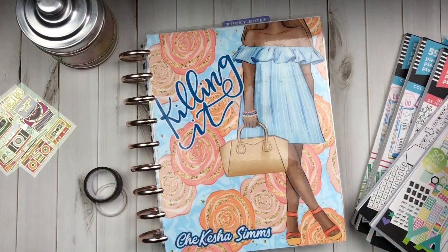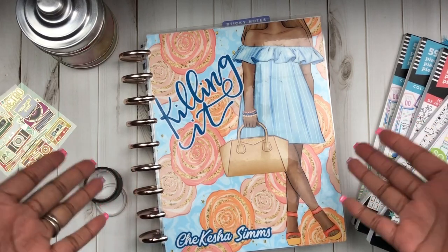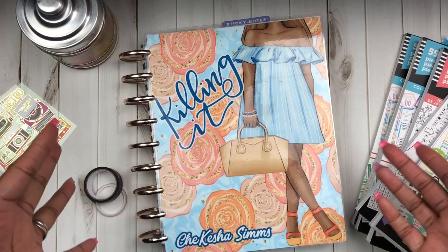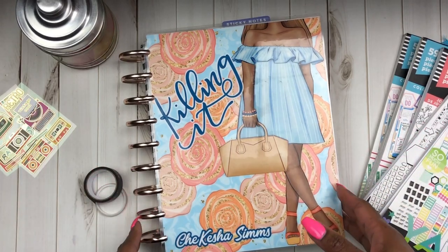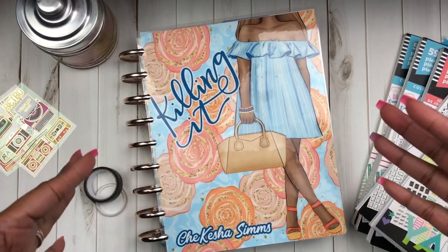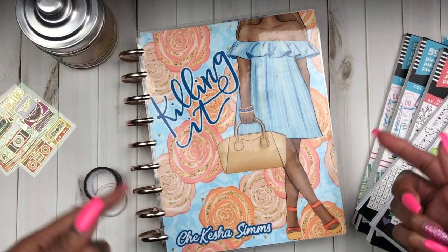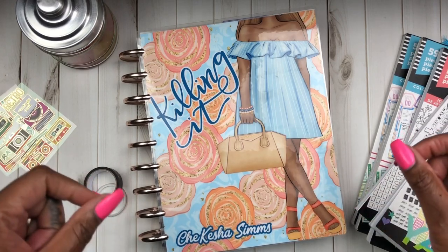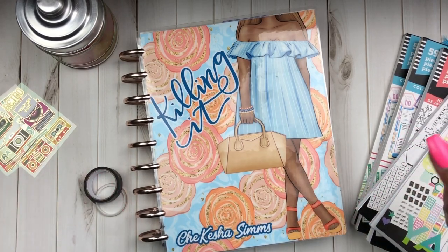But anyway, I am here doing a plan with me in my classic planner, which you know I am using for my business purposes. I am doing this a little bit early because I am participating in a collaboration with Miss Thinking of a Master Plan, Southern Tea Time, and Jasmine Silver.